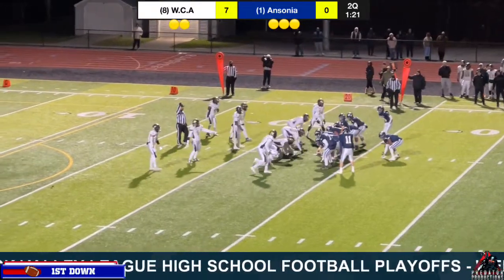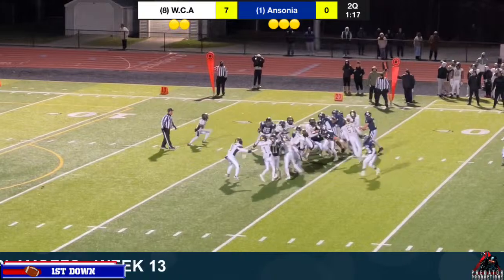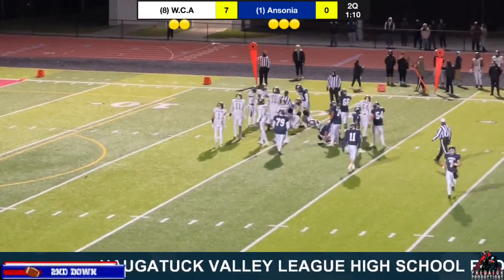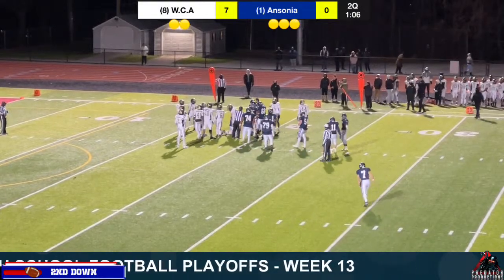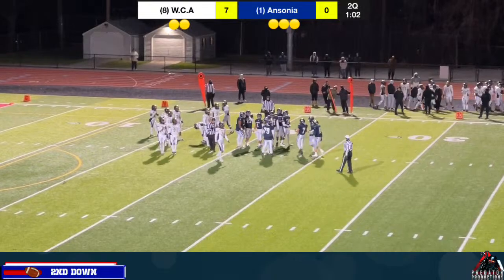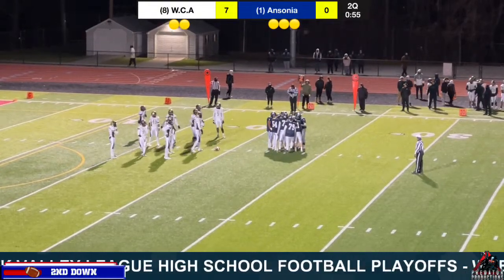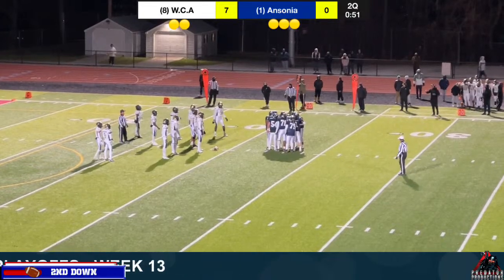First and 10 for the Chargers at the 23-yard line. Four-yard carry for Whittle. Ball's now at the 19-yard line, second and six. 10 seconds off of my time.